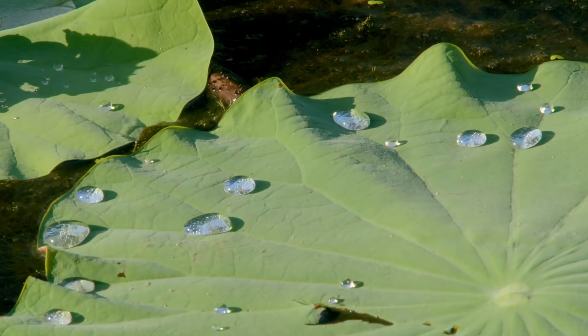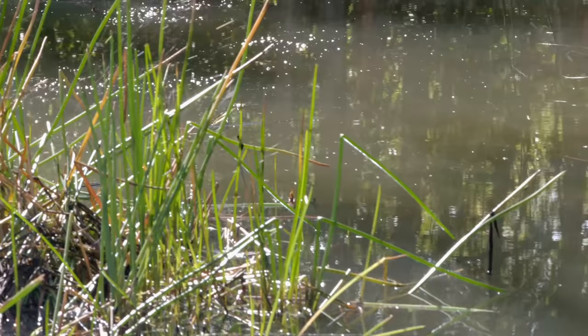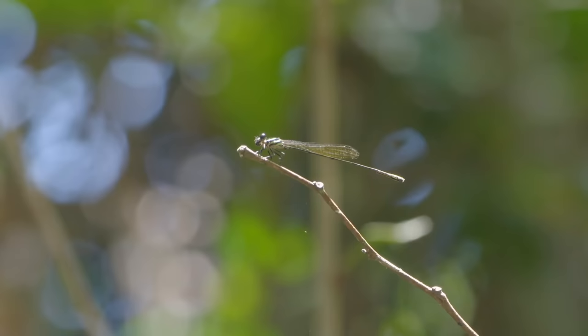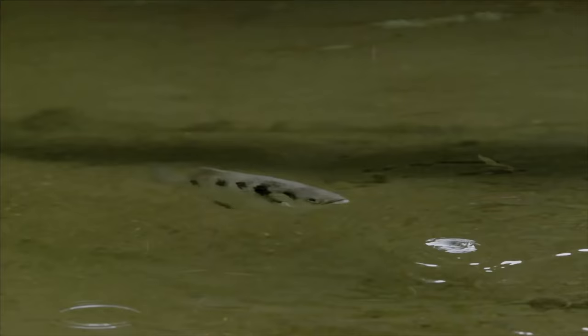In the air, dragonflies dart. They can fly faster than almost any other insect and reach speeds of 58 kilometres an hour. But even their agility and swiftness may not be enough to protect them from the archer fish.